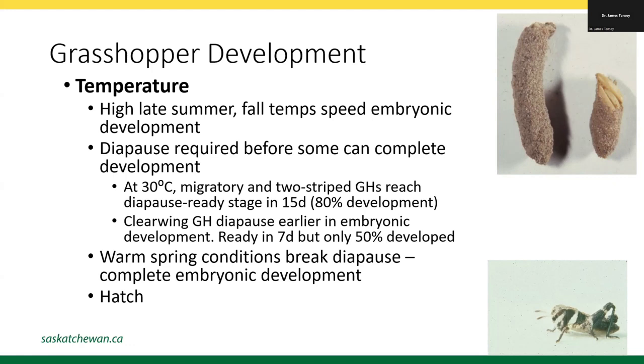So when you get to 30 degrees Celsius, the migratory and two-striped grasshoppers are going to reach their diapause-ready stage in about 2 weeks. So they really speed through that embryonic development. They get to 80% development, which is pretty far advanced, and they're ready to overwinter.